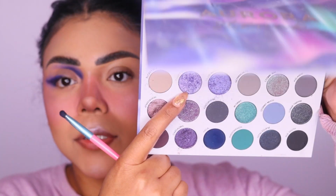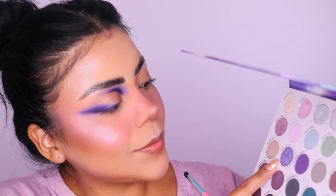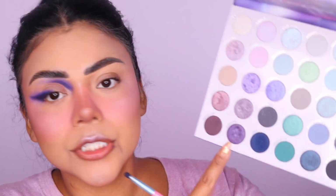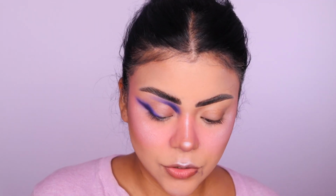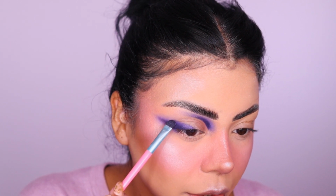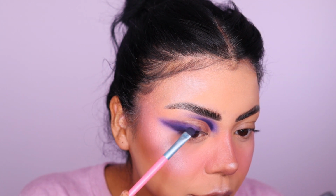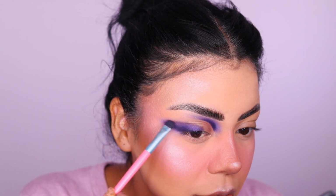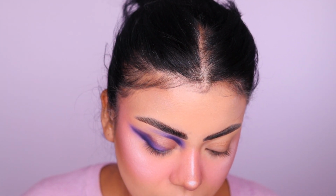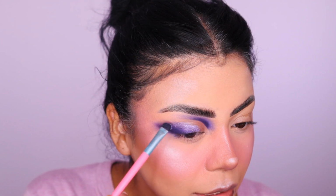Now I'm going to use purple shimmer in the Aurora palette. It is the shade Comet Seekin, and I'm also going to use this darker one down here, which is the shade Stargazing. So I'm going to start with Stargazing. I'm going to take that right above this darker area down here. I'm not going to take it all the way down, just right above this portion. Now going in with Comet Seekin right above it. So we're gonna kind of go for like a gradient.